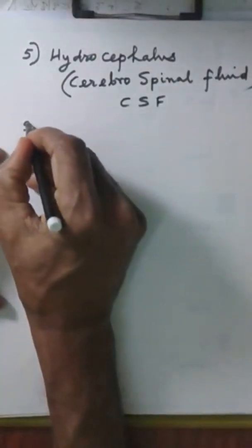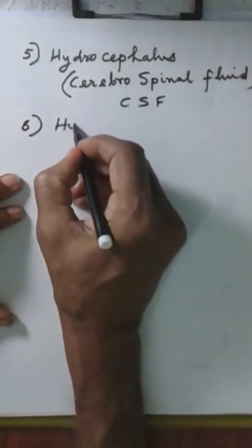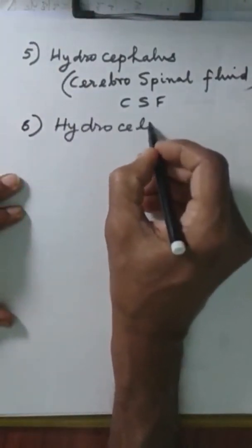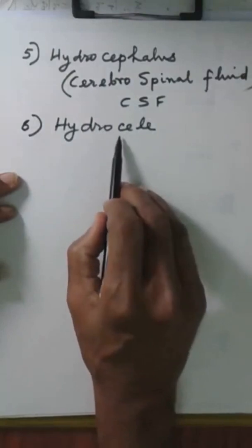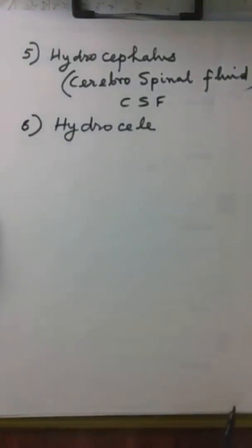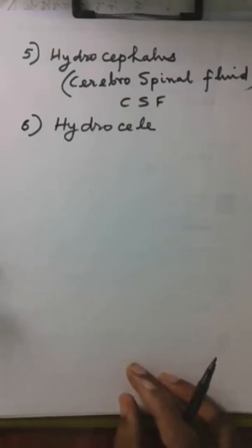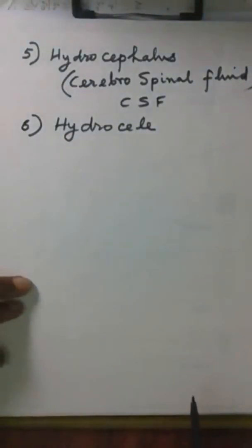Number 5, another condition, number 6, another condition is Hydrocele. What do you mean by Hydrocele? This is a situation that fluid is accumulating in the scrotum. You know, our testicles are situated in the scrotum. It is something like a small bag in which both the testicles are sitting. So if water is accumulating in that area, it is called hydrocele.